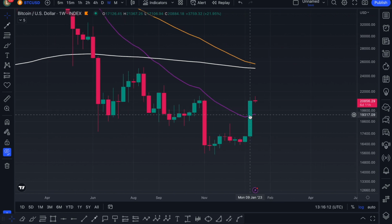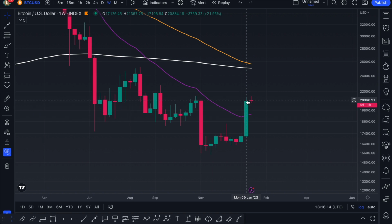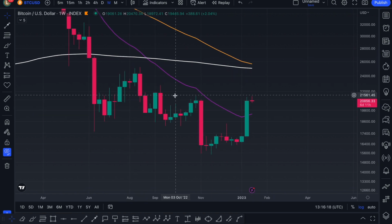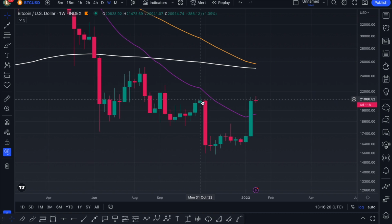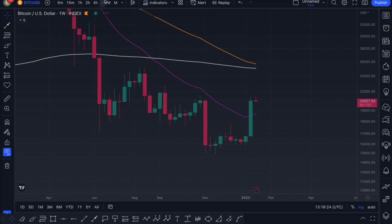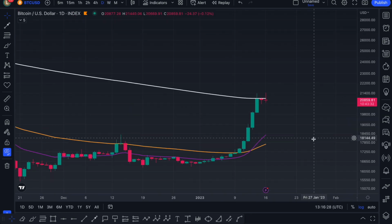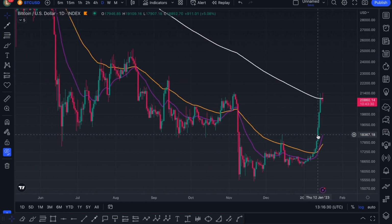This sign that we've been given after the weekly close is a signal that we want to push up towards 25k, our range high. This is something that I was saying on the channel if we are taking out that FTX capitulation high, which is right here. But now when we go over to the daily time frame, we can see that the momentum could be in the short term dying out.